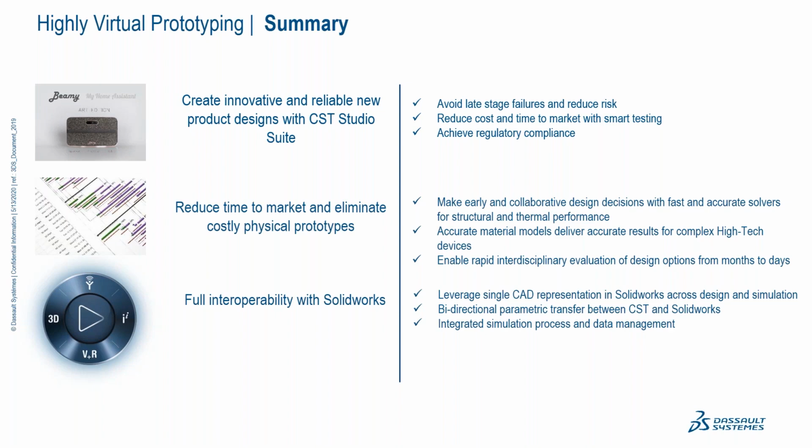Derek also highlighted the bidirectional parametric interface that we have between CST and SolidWorks. And also, as you saw from the video, our solutions help you manage the simulation data and the processes resulting from those hundreds and thousands of design iterations you can seamlessly do as you optimize your products for robust performance. That's all we have, and thank you for your time, and we will be glad to do any deep dive on any of these topics as a follow-up.